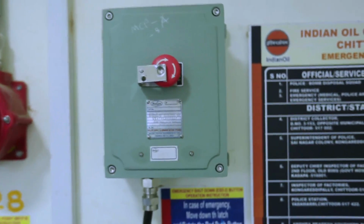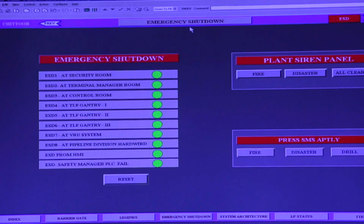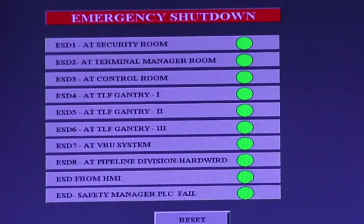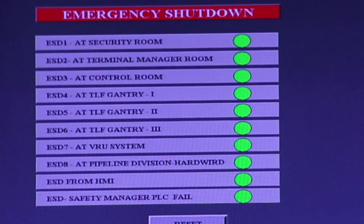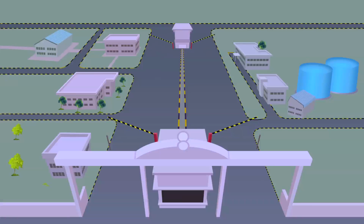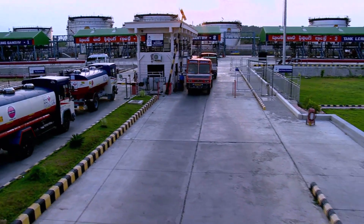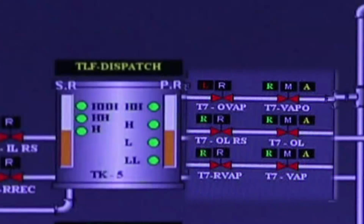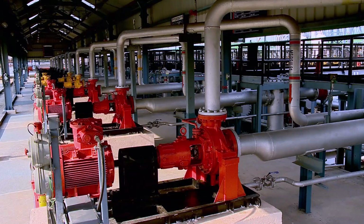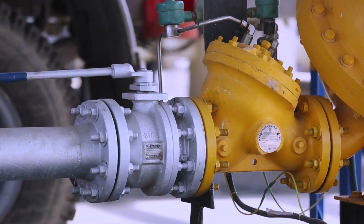6 emergency shutdown switches are located across the terminal in critical zones to be activated in case of emergencies. Pressing these switches sets off a number of actions simultaneously, including starting a siren, lifting the barricades across the location to allow free movement of vehicles and personnel, remote closure of valves on the delivery tanks, stoppage of delivery pumps and closure of digital control valves at the TLF.